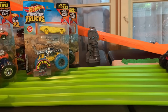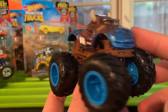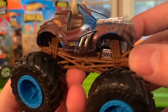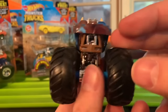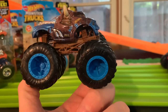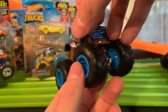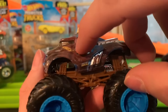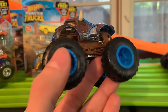All right, next up you have Steer Clear. I gotta stop making noises for all these monster trucks. This is Steer Clear. Sweet looking truck. Man, this thing is sick. Oh, yeah. Again, I don't know if I really care for the blue wheels. I can see how it would match where these fenders are right here. That's just me being critical. I love how this is like a window right here. So that's pretty nice. Steer Clear. Nothing too special about it.